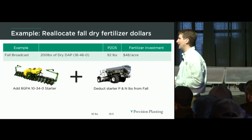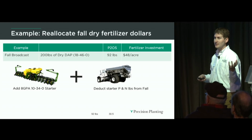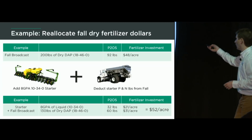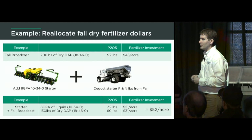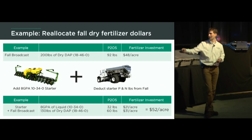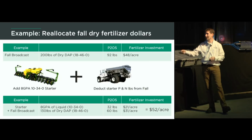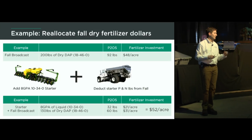If you move to add 8 gallons of a product like 10-34-0, you want to deduct those pounds of P and N from your fall. Here's what that would look like, just a 1-for-1. That 8 gallons of 10-34-0 has 32 pounds of phosphate. That cost me $21 an acre. So to equal my 92 pounds before, I'm only putting on 60 pounds of phosphate, or 130 pounds of DAP, in the fall. That's $4 more expensive than if I were to have stuck with my previous broadcast program.